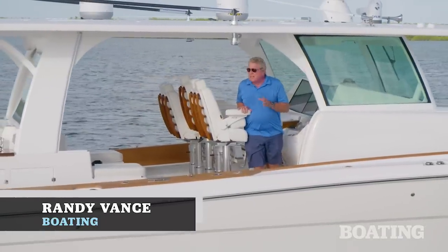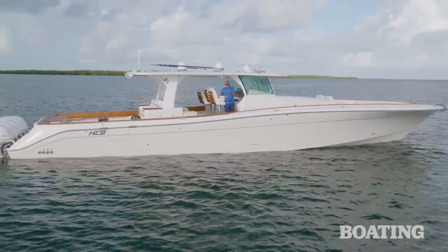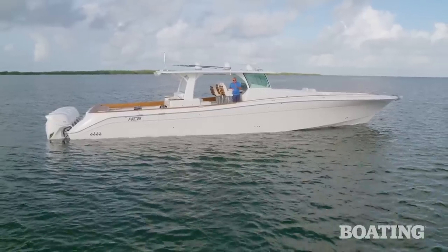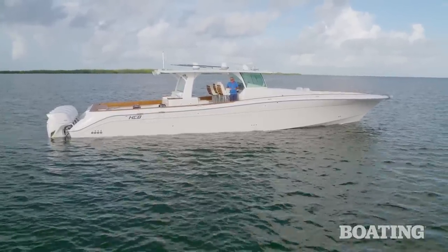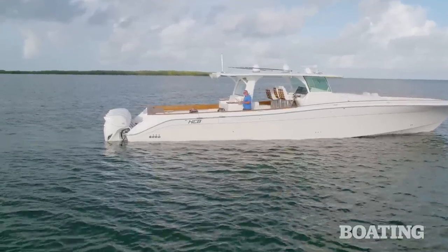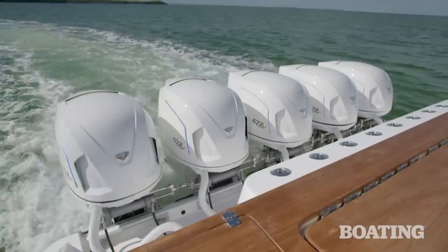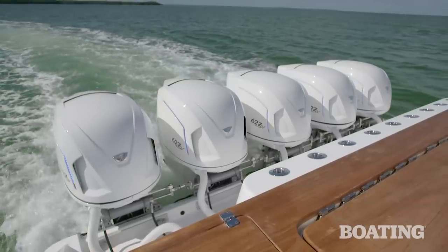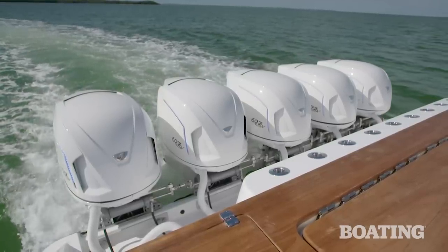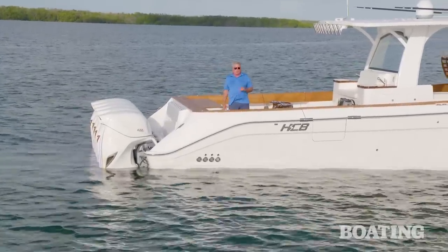Hi, I'm Randy Vance. Today I'm on HCB's brand new 65 Estrella. This is the largest center console yacht on the planet. And walk back with me. There is more outboard horsepower on this boat, seven Marine 627s, than any other boat in the world. I'm gonna walk you through it, but first take a look at what it's like to ride this baby.